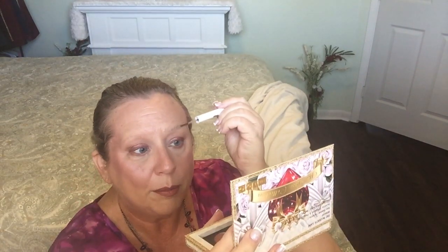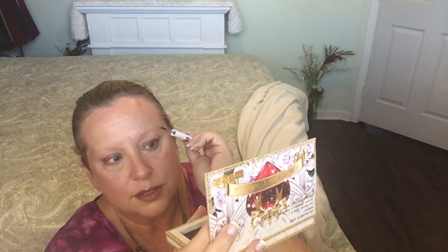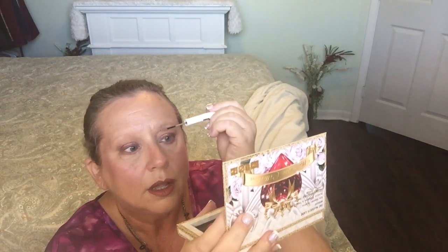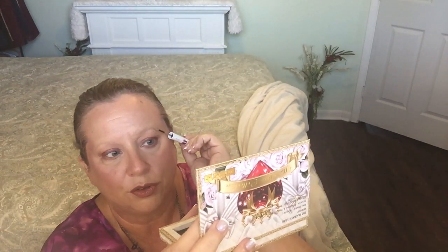This time, we're going to apply the brow mascara first. I think I want to use this mirror to get close up. I've been putting clear brow gel on, and then the brow pencil, and then this last. The brow pencil has not been very impactful on my eyes.